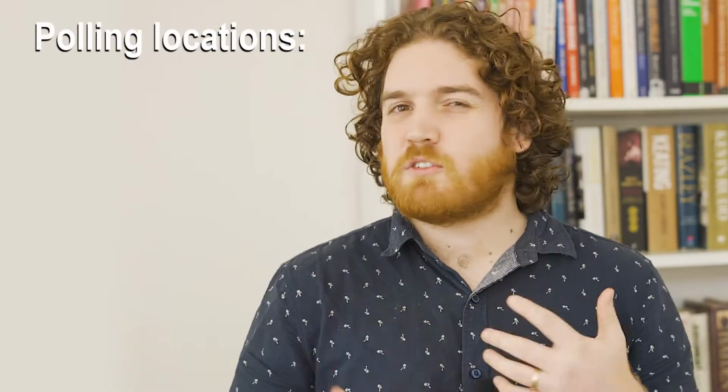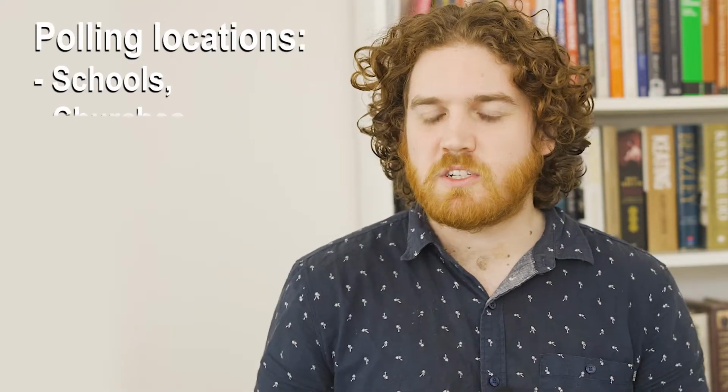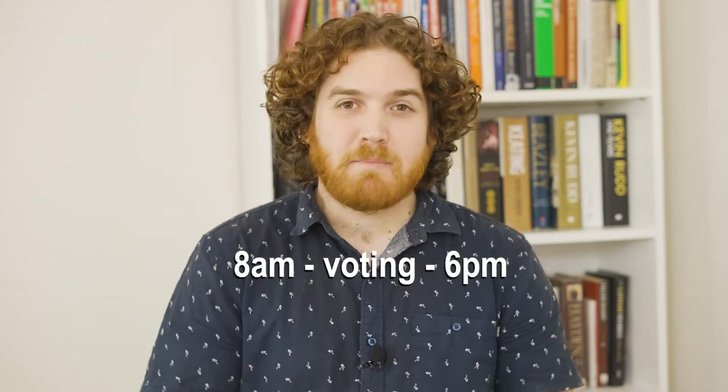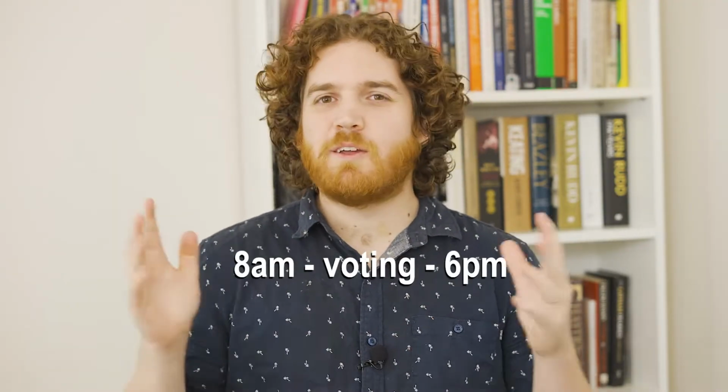Step 1. Go to the polling place. On election day, which is always a Saturday, there will be a bunch of polling places where you can cast a ballot. These are usually places like schools, churches, and community buildings. Voting happens between 8 AM and 6 PM, so you can go vote and be back in time to finish off the Saturday morning cartoons or brunch.